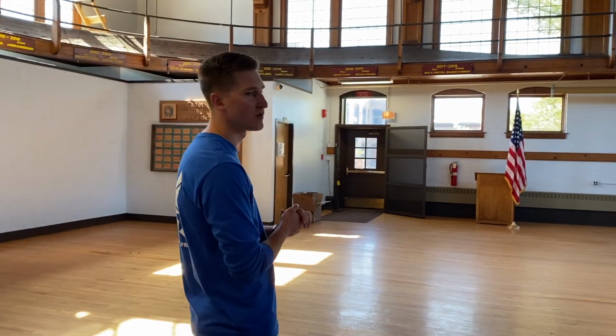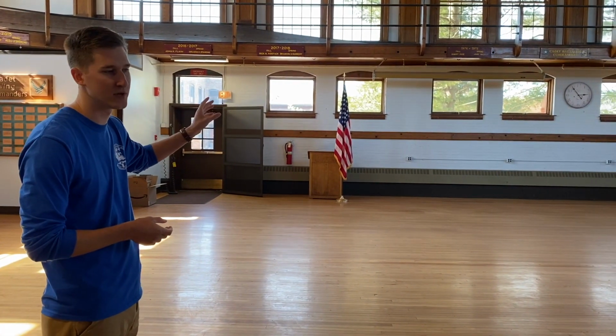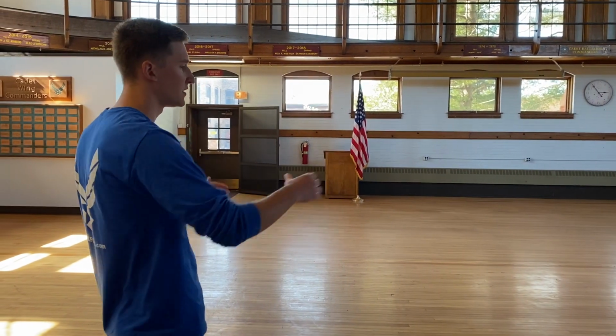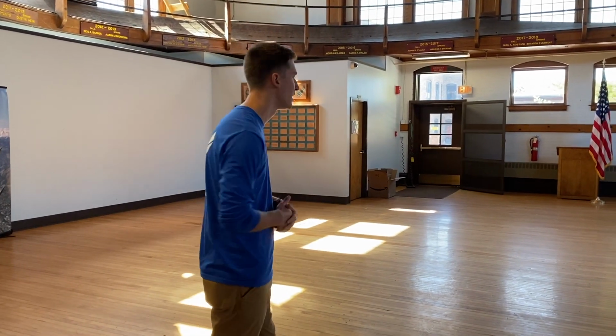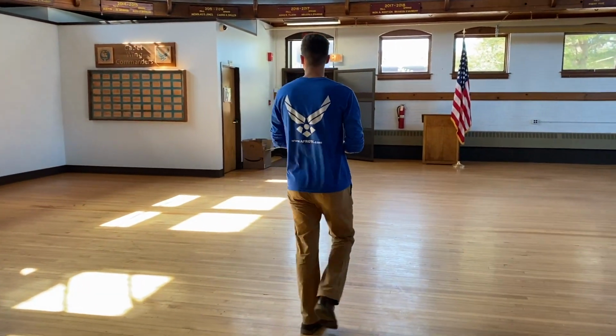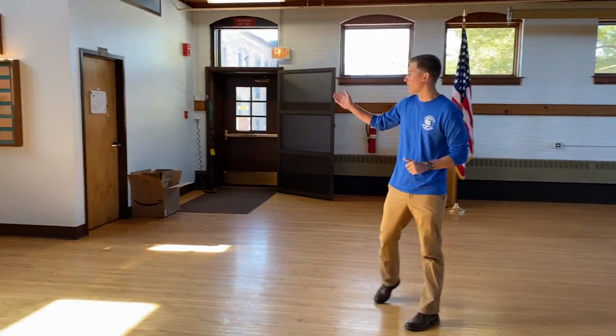In the gym for our leadership laboratory, we pull down the projector screen. We have a slideshow for briefings. We'll set up chairs and everything. So we'll have all 80 to 90 cadets in here at once, learning how to be a leader and a good follower. If you come over here, this is our uniform custodian, Robin Dillinger.